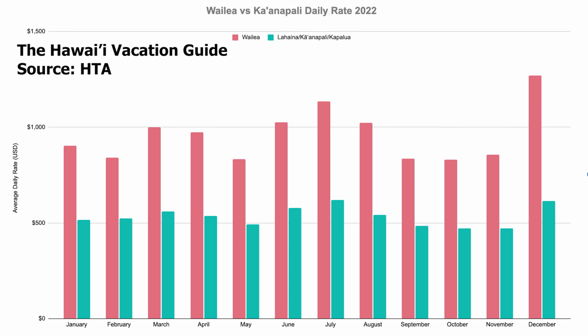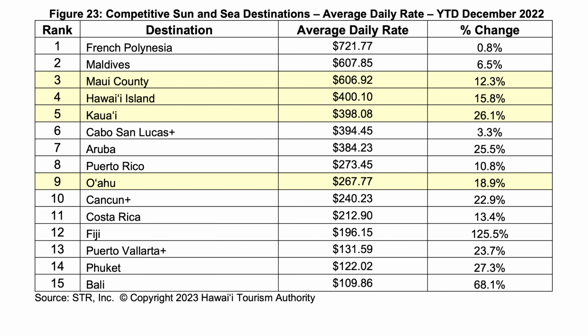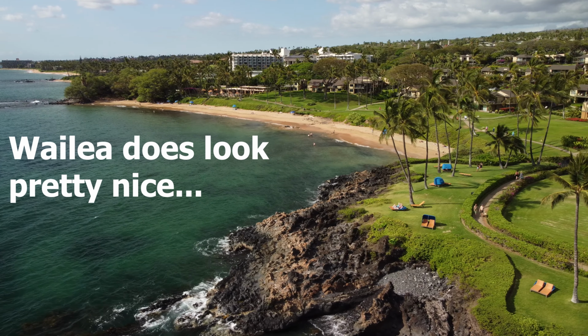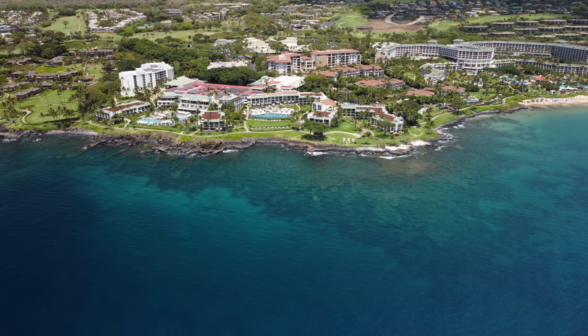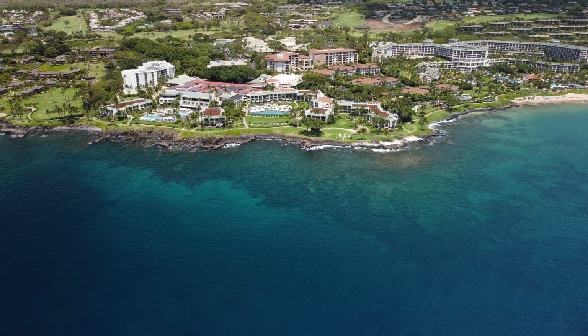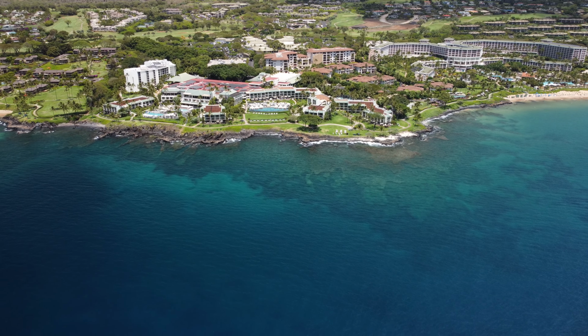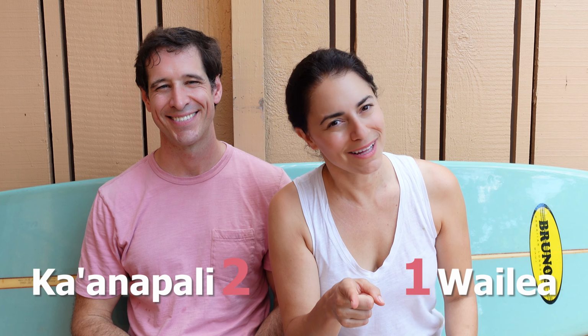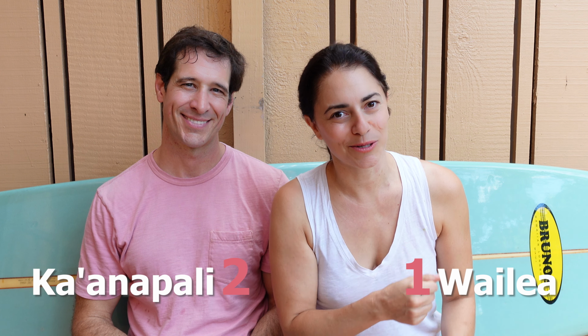It's great. I mean, Wailea is so expensive, it's ranked the third highest sun and sea destination in the world. Maui is high because Wailea is averaged into the cost. Literally, Wailea is one of the most expensive places to stay in the world for a beach vacation. You have all the luxury resorts in Wailea bumping that price up. So points on cost goes to Kaanapali. But I will say those luxury resorts are why I like Wailea so much.